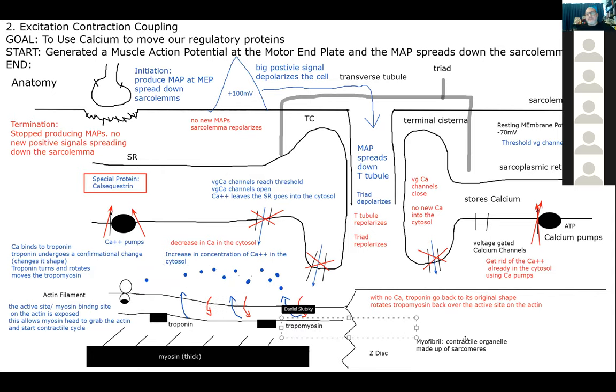Tropomyosin, there's a troponin, excellent. Rotates the tropomyosin back over the active side of the actin. And now that it's rotated back over the active side of the actin, myosin can no longer grab onto actin. And once myosin can no longer grab onto actin, excitation contraction coupling has stopped. And there you go. We have both initiated and terminated excitation contraction coupling.